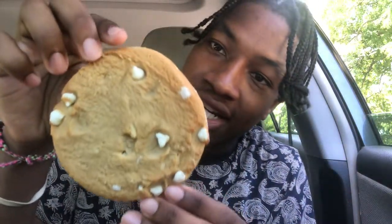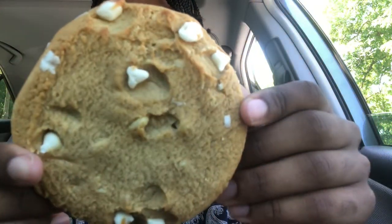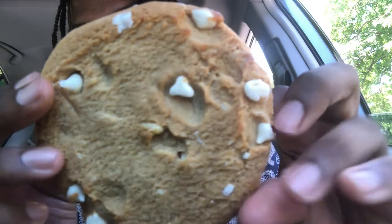Jeez, look at her. Look at her, bro. It's starting to drop crumbs. Oh no, look at it, bro. Dude, it looks so good, bro. It doesn't have the same texture as a regular macadamia nut cookie. It's 100% different, it feels different. Let's try to break into it real quick to see, you feel me? Bro, look.